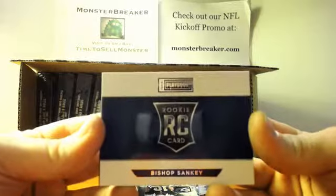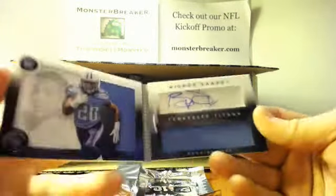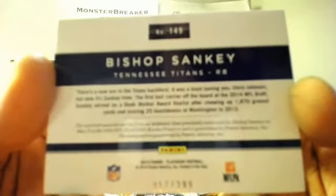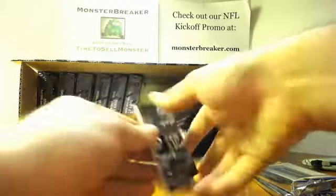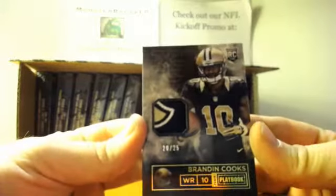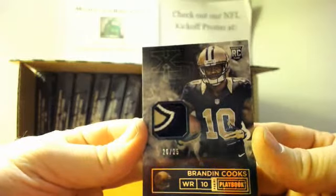Bishop Sankey for the Tennessee Titans. Autographed jersey, Bishop Sankey. Number 17 of 299. X's and O's, O's jersey for Brandon Cooks. Nice three-color patch right there for the Saints. Number 20 of 25. That's pretty cool. O's jersey.